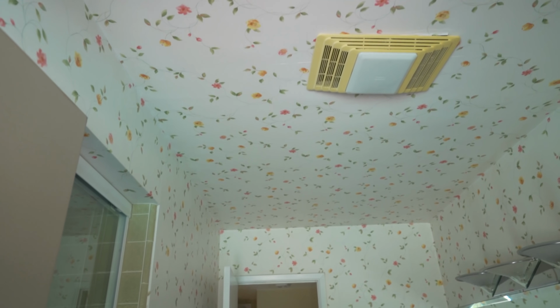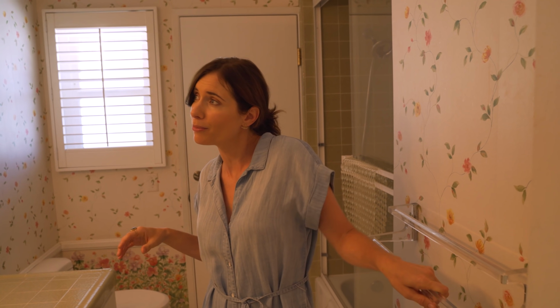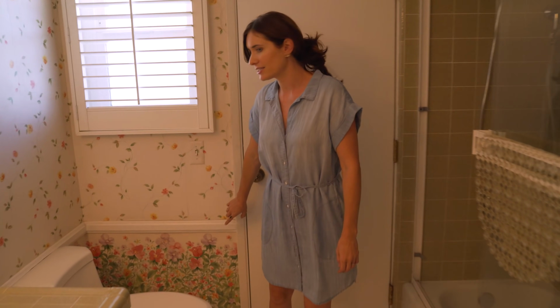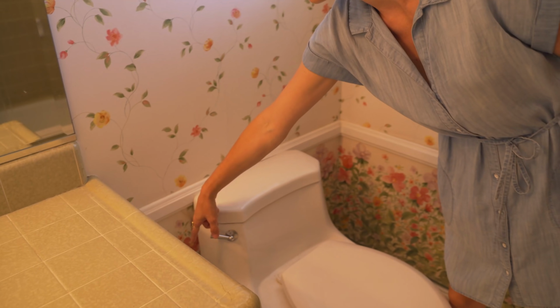Yeah, I'm not sure about that. I don't hate the wallpaper for a little bit, but I do hate this chair rail. I hate that the chair rail is not high, so I do think I'll just bring this chair rail up and paint below just for the time being, because there's so many other things I need to tackle.